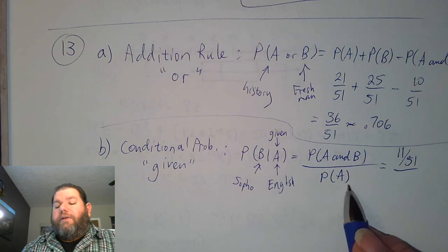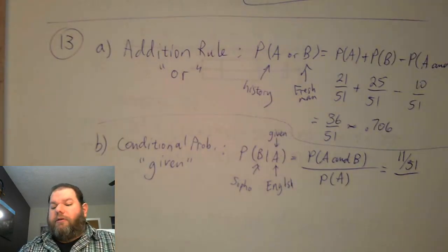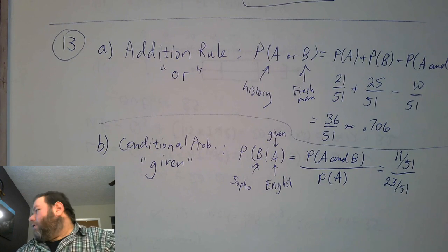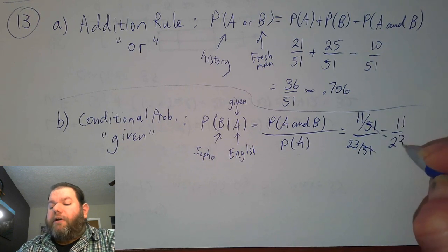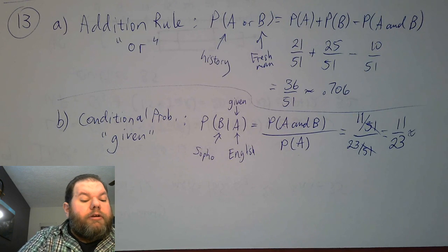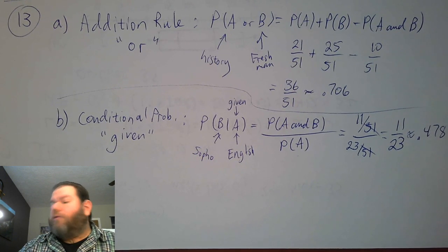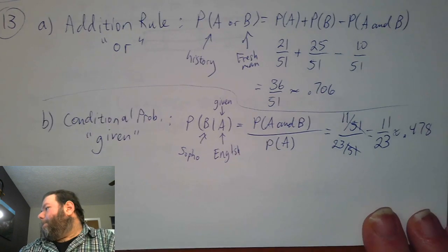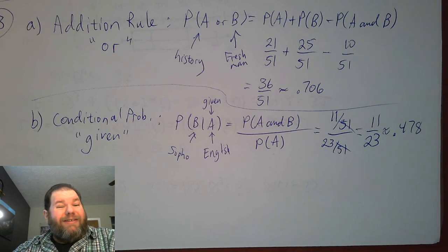And then on the bottom, P of A, which is English, we have 23 total English majors out of 51. Now, what happens here, so our 51s are basically going to cancel out. We get 11 out of 23, and that is approximately 11 divided by 23, 0.478. All right, they gave us the two hardest ones first, you'll notice, which I don't know if that's meaning anything, that's just how it was asked. You'll notice that they did scramble the order a bit from how we covered it, and how we did it in our previous test, too.